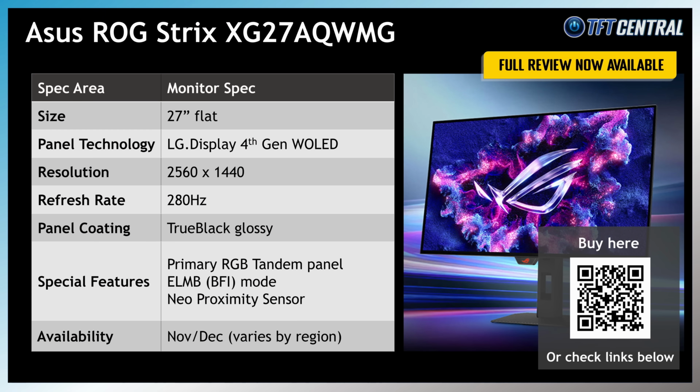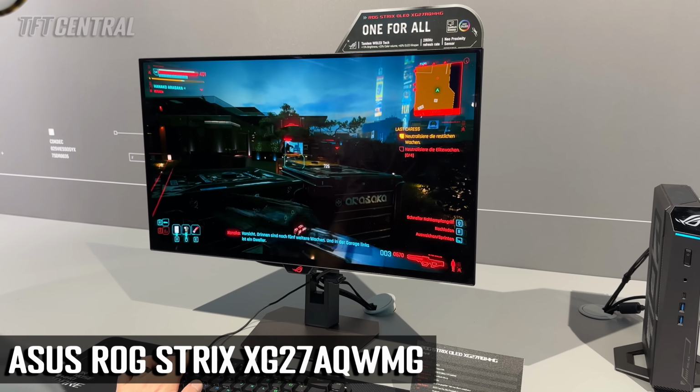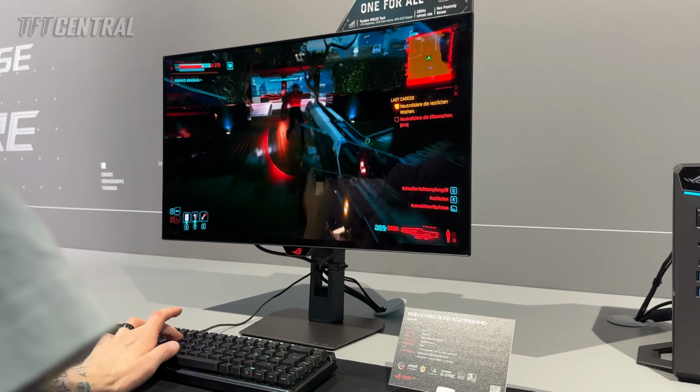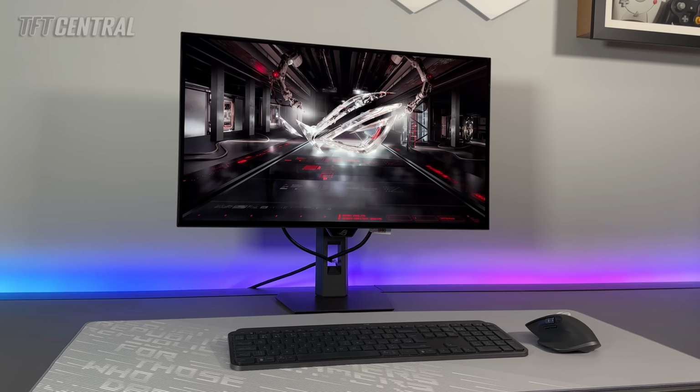First up would be the Asus ROG Strix XG27AQ-WMG, a 27-inch size screen with a 1440p resolution and a 280Hz refresh rate. Still very fast and well suited to gaming anyway. This screen is built around a new 4th gen primary RGB tandem WOLED panel, which offers improvements to brightness, colours and black depth compared with older WOLED panels.